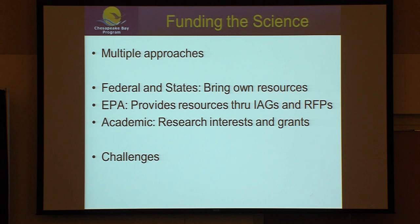Now here's how we try to fund it, and there's no magical way to approach this. We use any way we can think of, multiple approaches. A lot of times the federal and state folks, they bring their own resources. We have certain expertise within USGS, so we have our own science plan of those 30 outcomes, there's about 10 of them we think we can help with. So we work within our own internal programs and line those up, so we have about $11 million we put towards the effort.